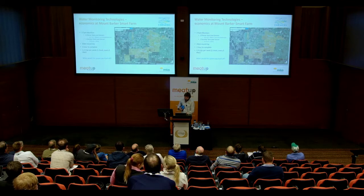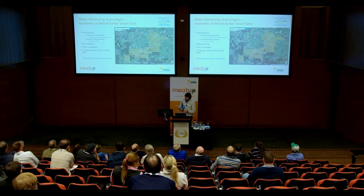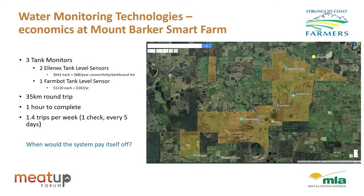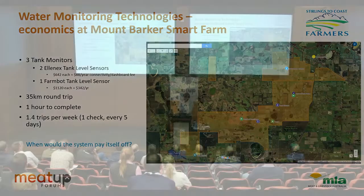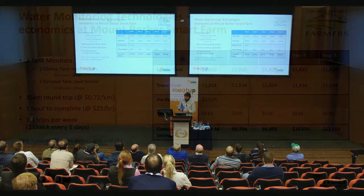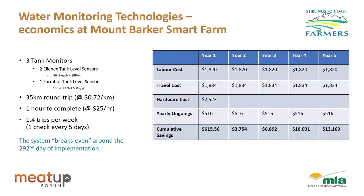And then some of them have extra options, whether you want to put on rain gauges and everything else. So we looked at it, worked out the distance from the main operations at the house there, how far it takes to look at each of those three tanks, and it's roughly a 35K round trip, and it's 1 hour to complete by the time you go through and open shut gates and go through the bush tracks. So if we did it every 5 days, has anyone got a guess how long it would take to pay off that unit, those three? Roughly 292 days. So it's a no-brainer for this operation.